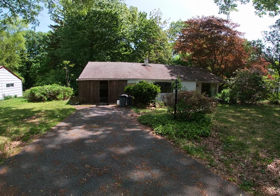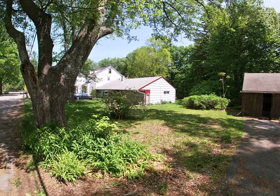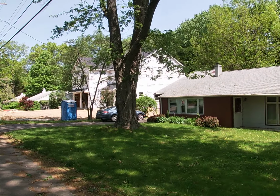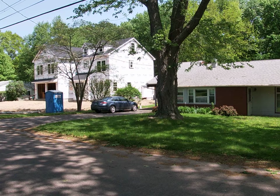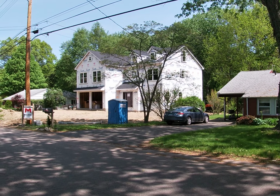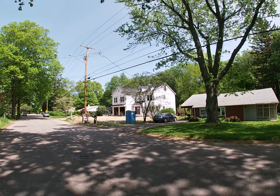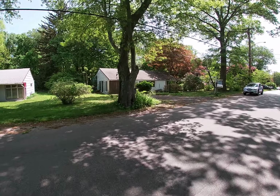What's interesting about this neighborhood is, I'm going to pan to the left. You see a similar house to ours, but then what you see next to that one is a brand new house being built. So this neighborhood consists of very modest sized ranches, but these houses that are in very poor condition, this is what's happening. The investors are buying them, knocking them down, and then building these homes for anywhere between $775 and $850.